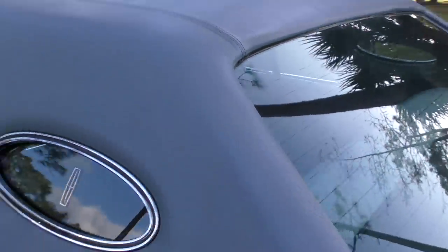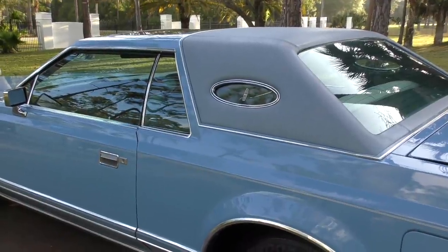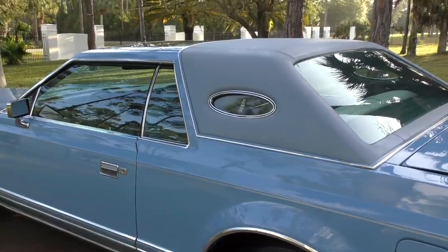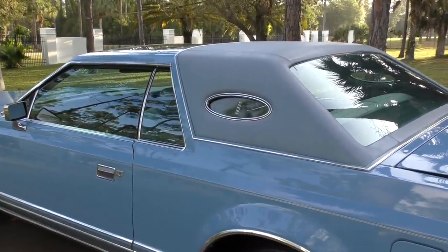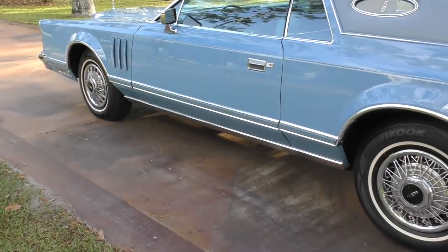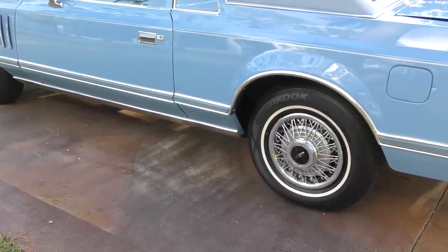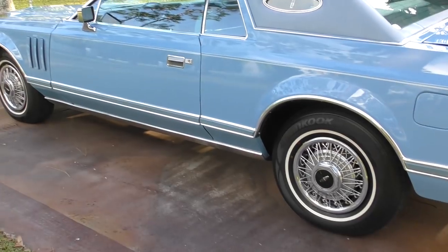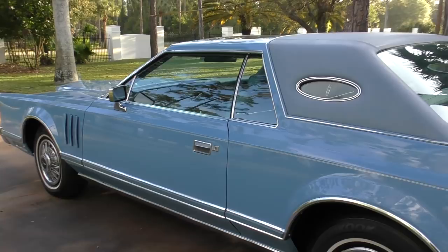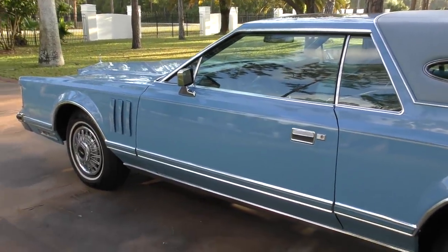But anyway, the quarter top was actually an option, although it appeared on virtually every one. If you didn't want it, you could delete it, but only by special order, at least in 77 and 78. In 79, you could no longer delete it. It was just always going to be there. Also, that chrome strip on the bottom, these simulated wire wheel covers were standard from the factory, and then you could opt for different alloy wheels above that. The upper windows have nice chrome surrounds. It had a feature where when you pulled the door handle, the lights went on. This was all big stuff back then.